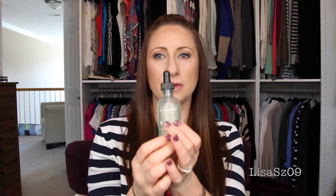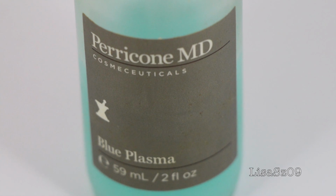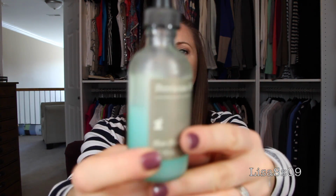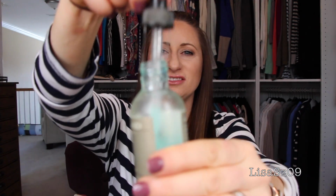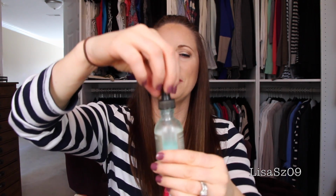Anyway, so I put that on, and then I put the blue plasma on, and this I have gone through, I think over the years probably 5 of these, 4 or 5. This one I started at the same time frame. The bottle gets kind of sticky and gross. It has an eyedropper. You see those little stringy things? Can you see that? I hope you can see that. But it's a weird kind of consistency.